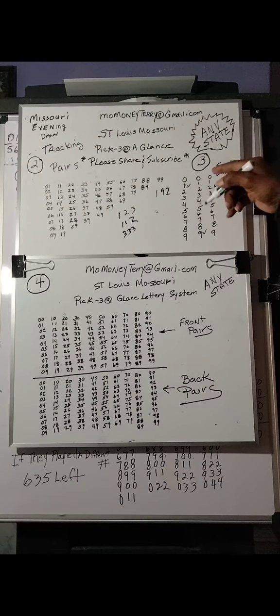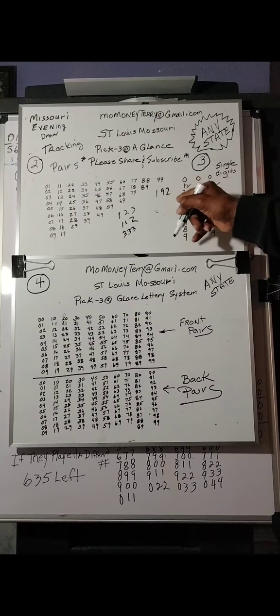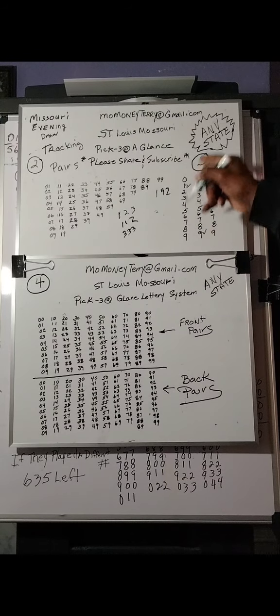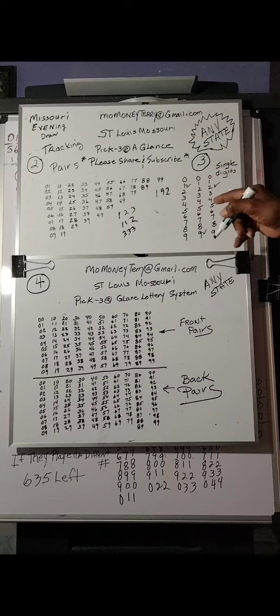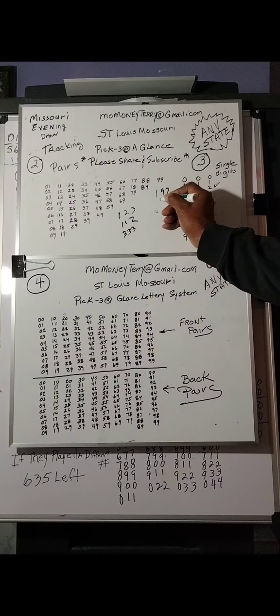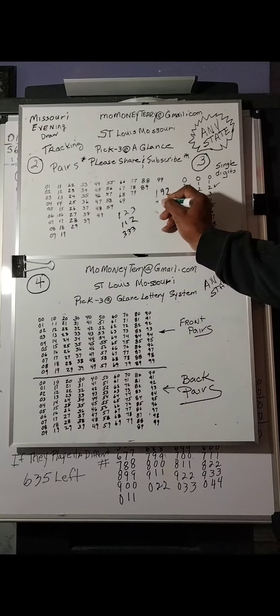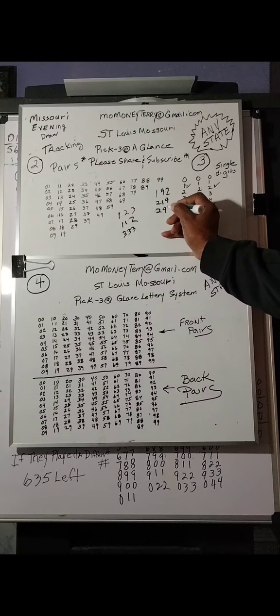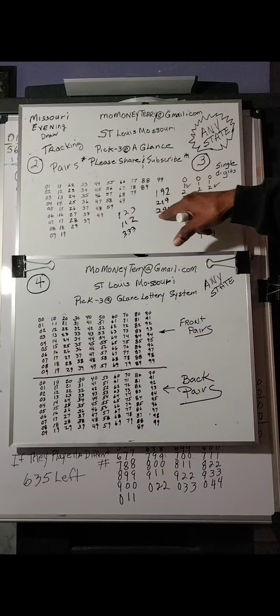I'm still playing my 192, and I realized that the 2 didn't play in the month prior. I'm definitely gonna change my 292 to 219 and 291. You see that? That way, the likelihood of me hitting it straight.